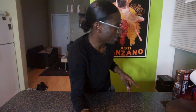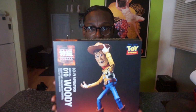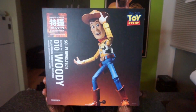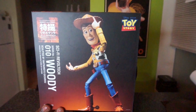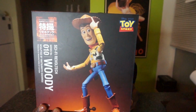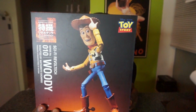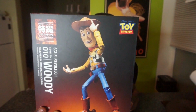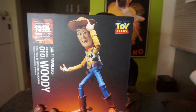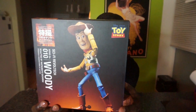So what I got in the mail is a pretty cool toy here. Bam! Look at that. I'll hold it up because I want you guys to be able to see it. So this is a Sci-Fi Revoltech Series number 10 Woody action figure. Now you guys know Woody from the Toy Story movies, Toy Story 1, Toy Story 2, and Toy Story 3, Electric Boogaloo, Robotic Boogaloo, I'm just making that up.